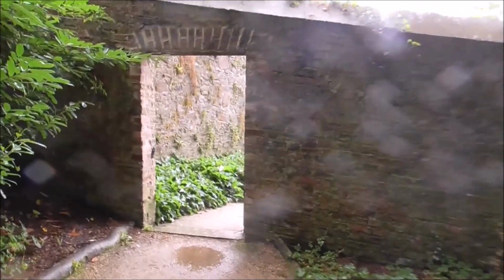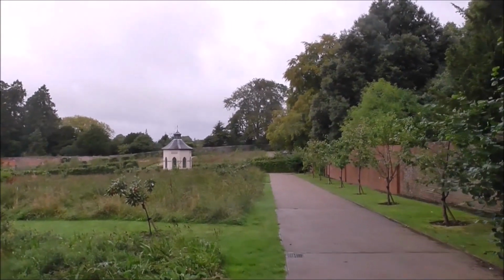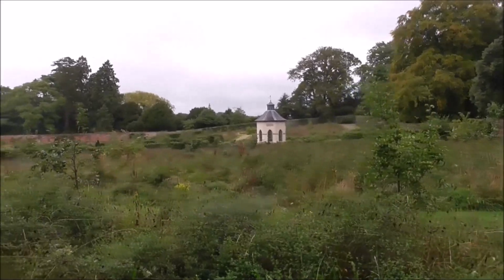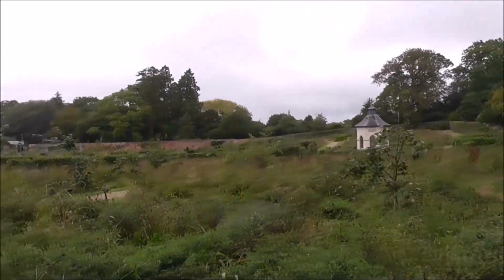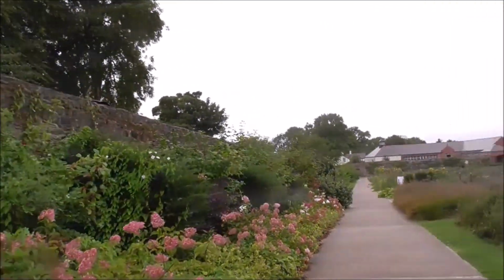Well, apparently this walled garden was refurbished and rebuilt only in 2014. So it's a relatively new walled garden. There wasn't a walled garden here before, but it had fallen into really bad condition. And some of the walls were down and all the rest of it. And it's totally restored, and it is massive, and it is full of fruit. And we're heading down a big slope. We're heading down towards the restaurant.